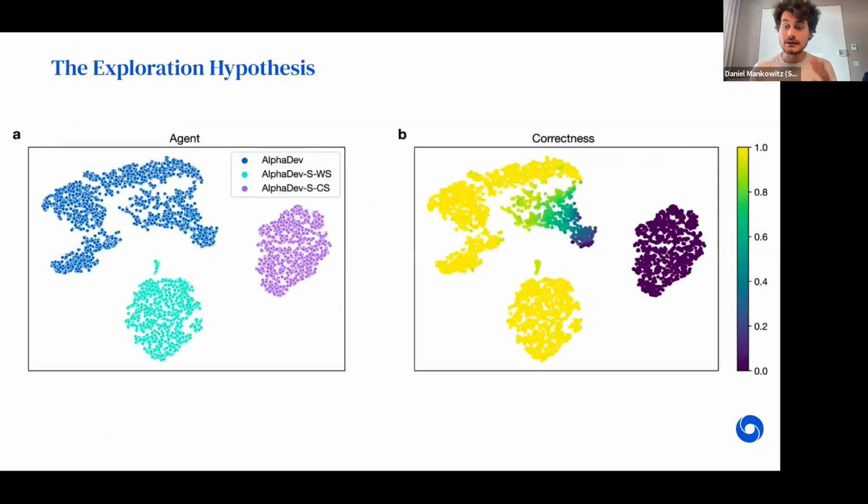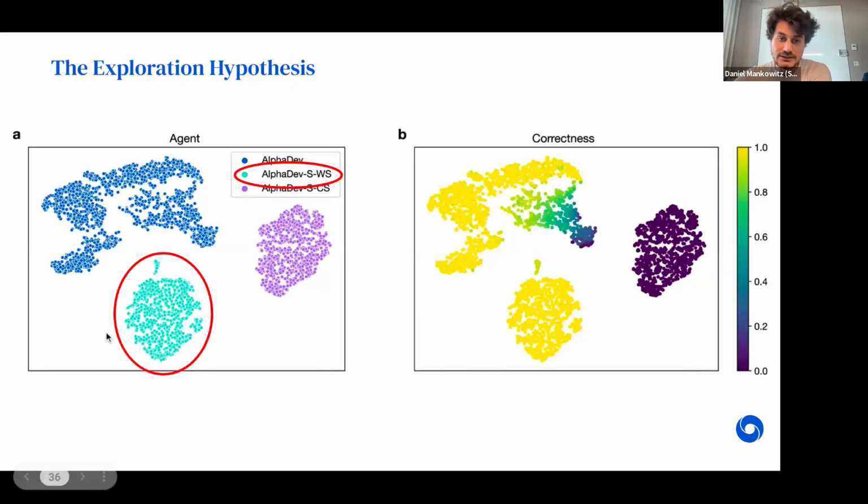What we did is we visualized using t-SNE. On the graph on the left, you see the three agents: AlphaDev S warm started, AlphaDev S cold started, and AlphaDev. By the way, AlphaDev is always cold started. AlphaDev always starts from an empty buffer. Something interesting that we can see for AlphaDev S warm started is that the type of search it performs is very uniform. So it looks almost like a circle. It does almost a breadth first search, where you start from a solution and then you explore locally in the space. Well, when we compare this with AlphaDev, the search is a lot more interesting, right? Because it seems to move very differently in this space.